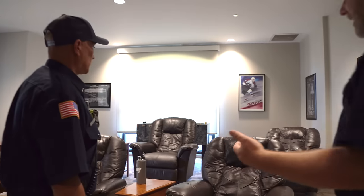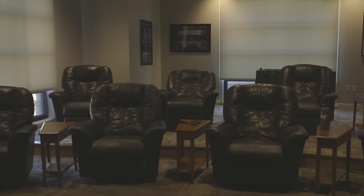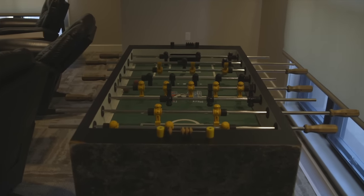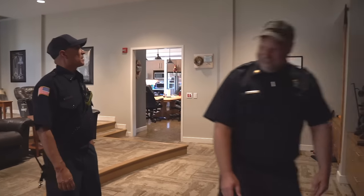It's kind of stadium seating, so during Super Bowl weekend or whatever, everybody can see the TV. Nice and comfortable in here. Got a little foosball table back there too. Once in a while, we'll play some foosball. Have a foosball tournament. Man, these guys are awesome.